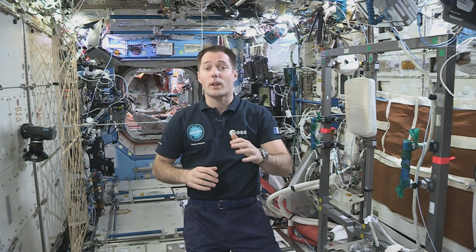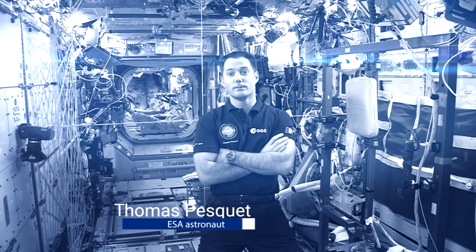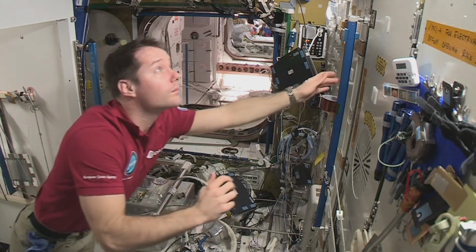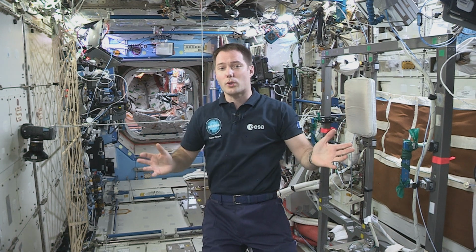It's also a very busy place with 6 crew members carrying out various research and maintenance activities 12 hours a day. Hi everyone, I'm European Space Agency astronaut Thomas Pesquet, and I was in charge of Google Street View on board the ISS. The ISS is a very technical place with lots of high-tech equipment on all surfaces, cables running around, and a complicated 3-dimensional geometry.